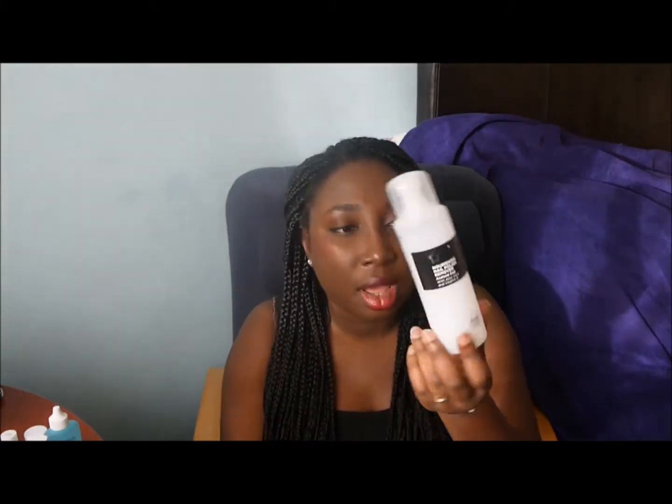So let's go to nail care. Interestingly, this is empty. This is another empty. It's just a normal nourishing nail polish remover from Superdrug. It was like £1 and I need to get another one. So that goes to the floor.